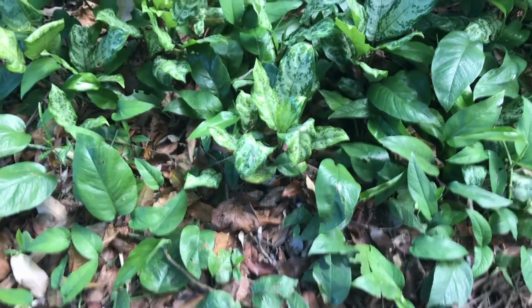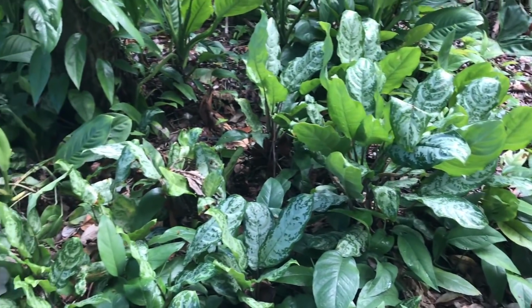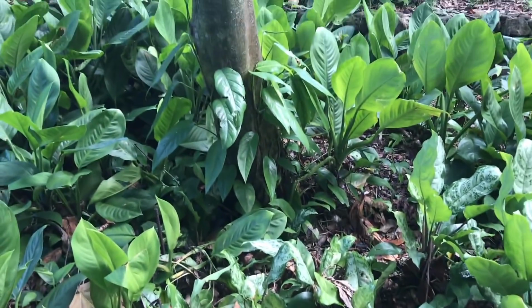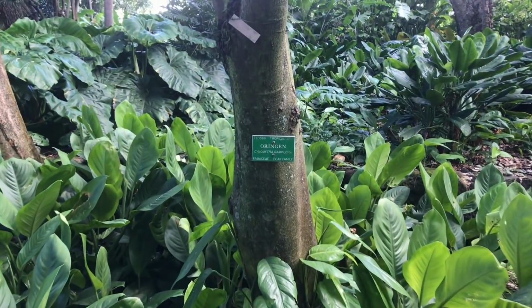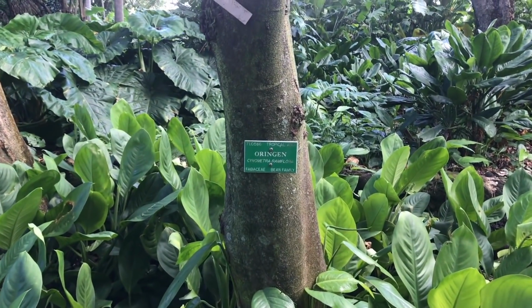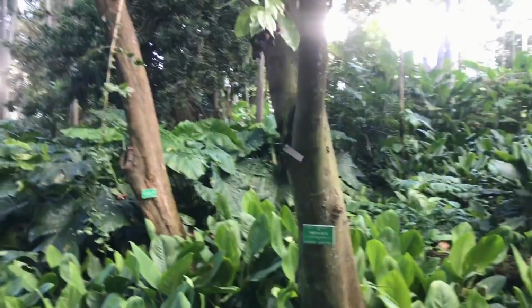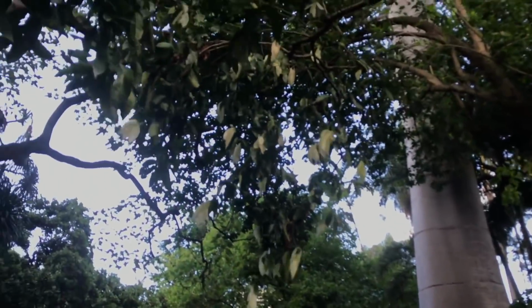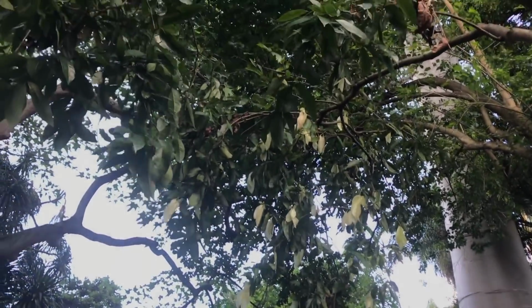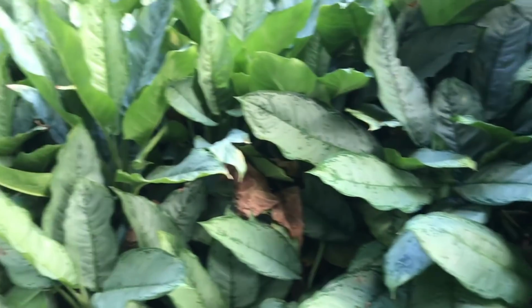There are a lot of what looks like Chinese evergreen or maybe some sort of dieffenbachia in the ground. But this tree is Orangen. It's from the bean family. It's from tropical Asia. And what I think looks kind of cool is the new leaves emerge white. It's very pretty. Huge patches of these all over the place.